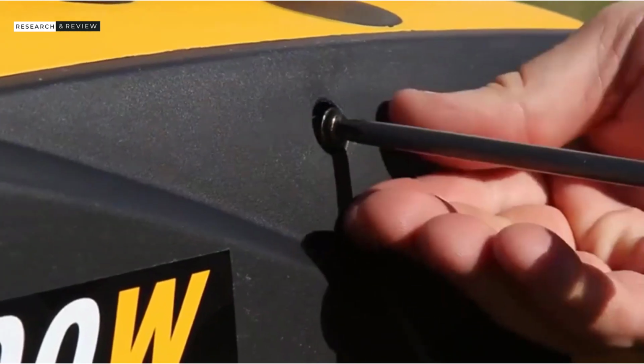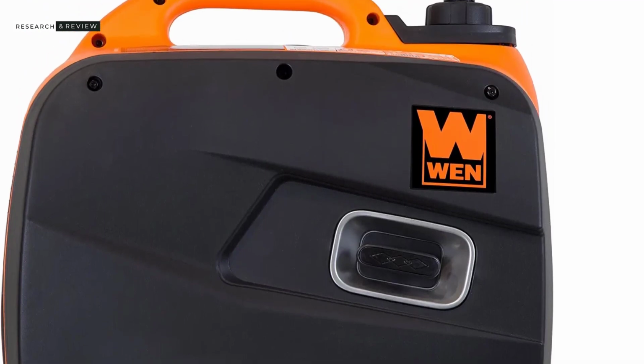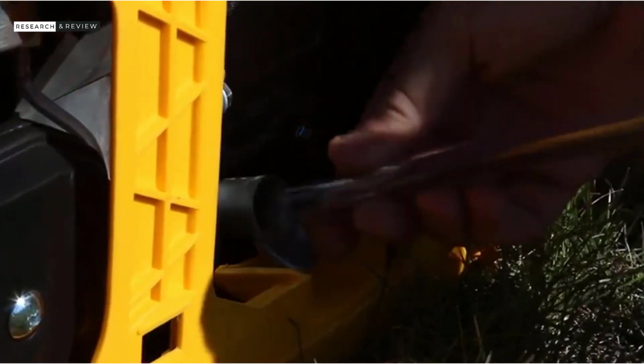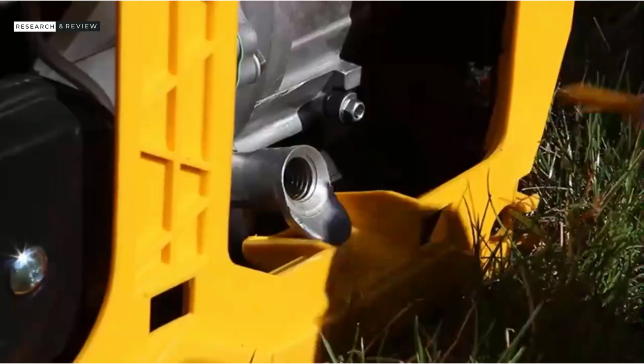Suppose you are looking for the perfect low-powered inverter generator capable of powering your essential appliances. In that case, you might need to look at this model, which is among the best 2000-watt generators. With an operating power of 1,600 watts, this generator is suitable for most basic appliances.